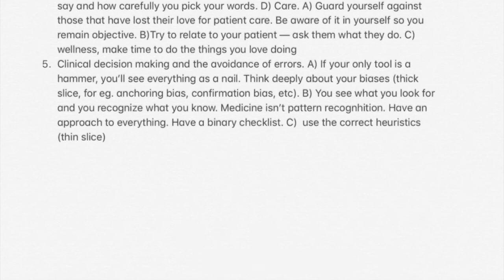Even with something as simple as pharyngitis, for example. When I look at somebody with pharyngitis, the first thing I say is, the nurse says that the patient has pharyngitis. Wow, okay, well, you know what? That may just be me anchoring. Are we certain that's what we're dealing with? Maybe they've got something else.